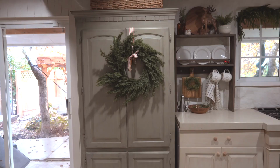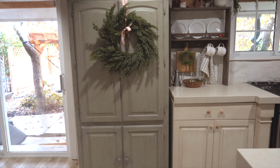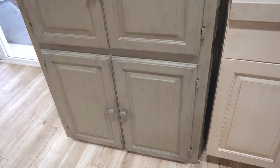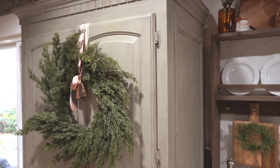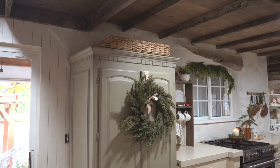And then this cabinet that we have here in the same place that we had our fridge, I will actually be having a DIY video go up tomorrow or the next day on how I made over this cabinet. So that's everything for this video.